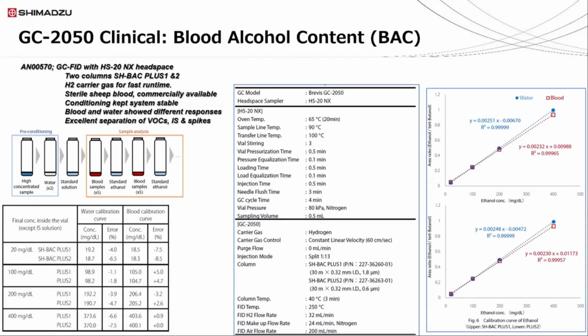Finally, let's look at application note 570 for the clinical market, covering blood alcohol content analysis. Here we use a 2-column setup with different columns to verify accuracy and to study the difference between blood and water solvent matrices on peak response. Linearity of greater than 3 nines was achieved with both matrices, but you can see the slight difference in response due to matrix effects in the headspace vial. So, the blood calibration curve is preferred, but either is possible and both produce accurate results.